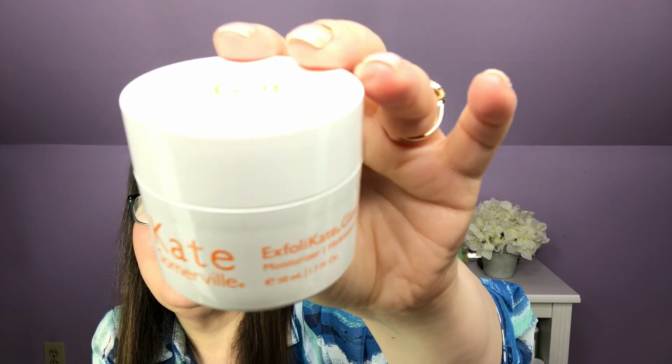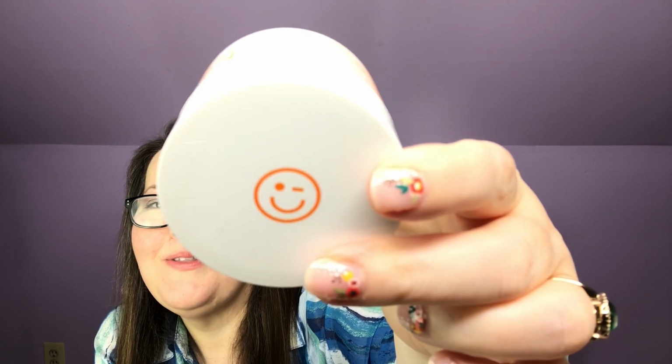This says Kate Somerville Exfoliate Glow Moisturizer. Revive dull, dry, lackluster looking skin with Kate's Exfoliate Glow Moisturizer. Powerhouse ingredients remove dead surface skin cells while smoothing fine lines and wrinkles to reveal younger looking skin. And it has a $70 value. Well, I'm betting that those powerhouse ingredients are all like lactic and glycolic acids. We'll see. This is what it looks like. And look, it has a little happy face with a wink on top. Yes, I do have to actually lower my mouth like that to wink.